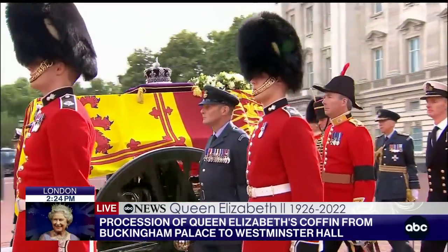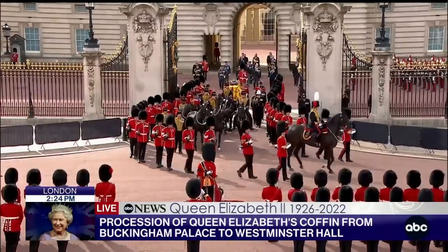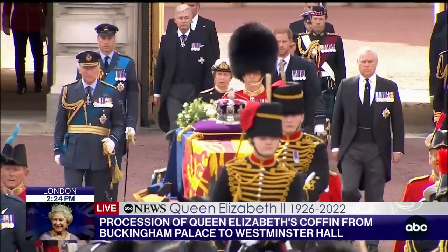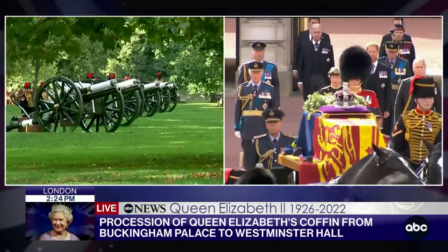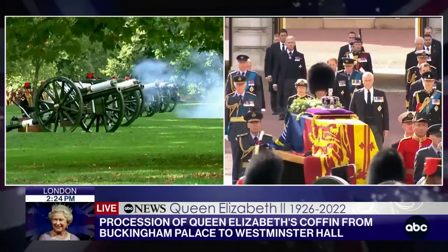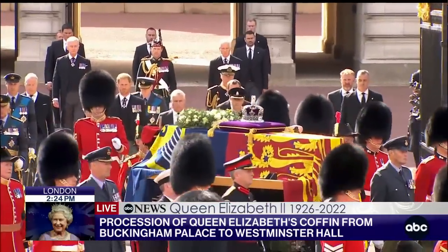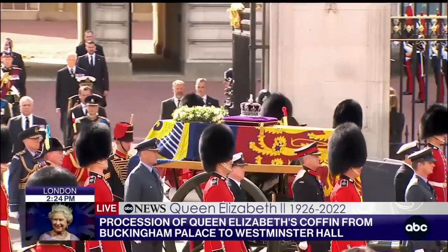Coffin now. As you can all see at home, the procession from Buckingham Palace leaving for the final time, heading to Westminster Hall, draped in the royal standard, as you can see there, and placed atop the coffin there, the imperial state crown on a velvet cushion, and a wreath of flowers there. We have taken note of those flowers every step of the way, many of them from Balmoral, symbolic of the Queen's love for nature.